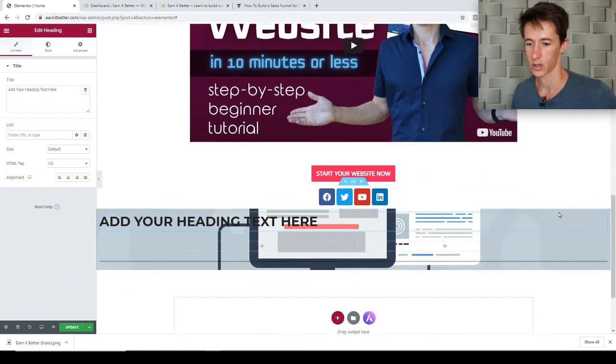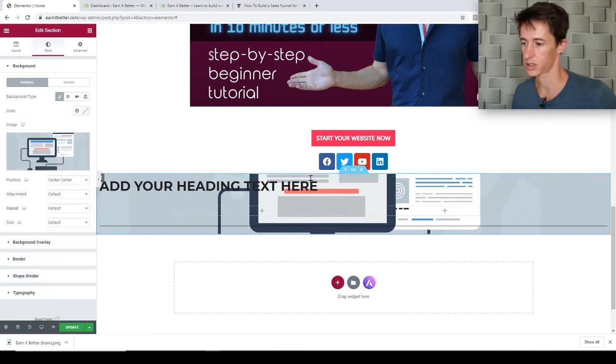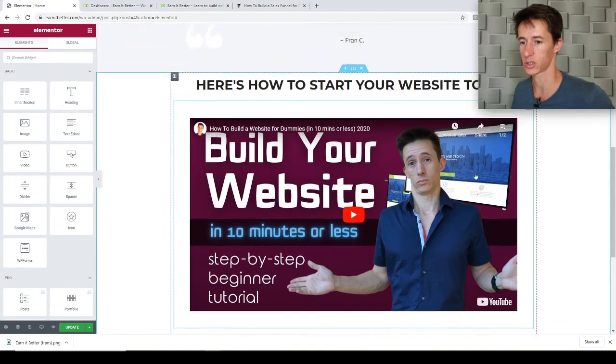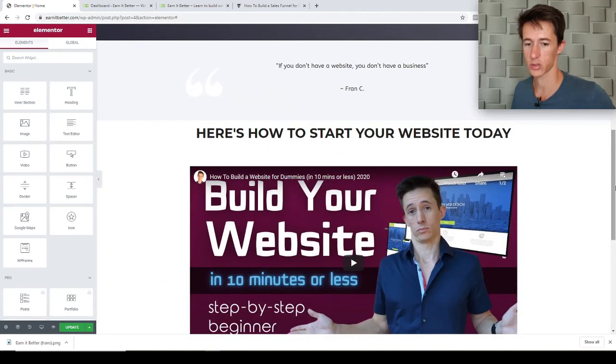Okay. Now one thing again, we'll go here to editing the section. We can make this repeat or default, nothing, size, auto, cover, contain. Alright, so I'm not going to use this section, so I'm just going to delete it. This was just to show you how to set a background image in the background, right? Or a background color. Alright, so this is what we have.